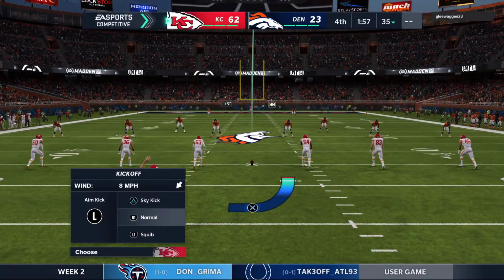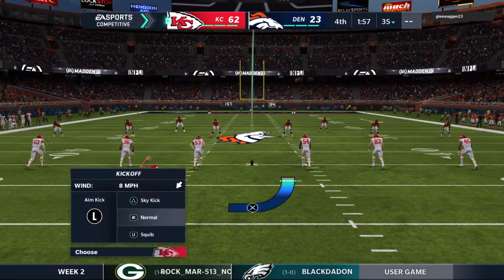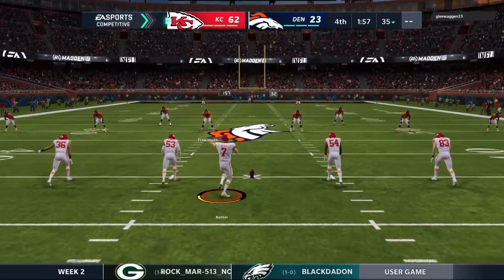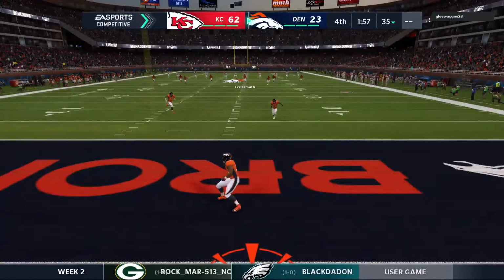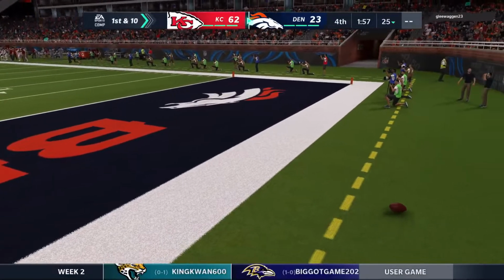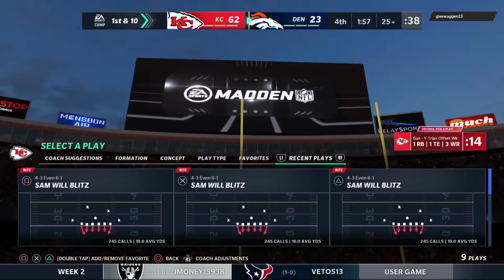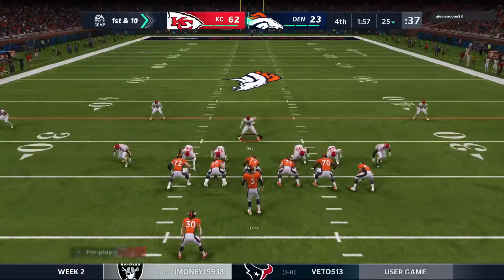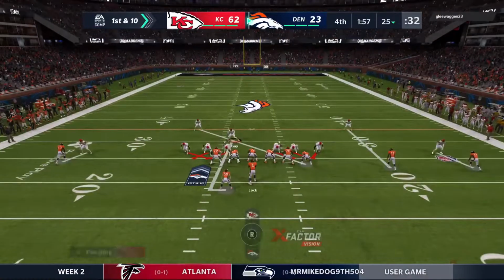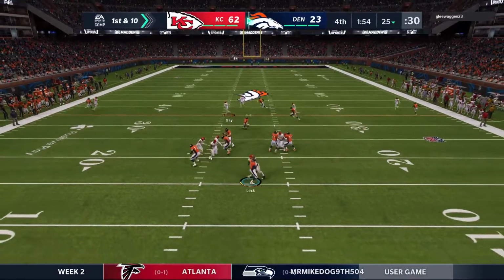Harrison Butker to kick off for Kansas City. Now after the touchdown, here's Butker on to kick it away. And this will not be returnable. It's out of the back of the end zone for a touchback. 25-yard line. Denver offense at the line, ready to go. Let's just be frank. They're playing for pride at this point. That's all that's left because victory.